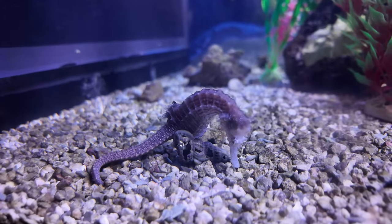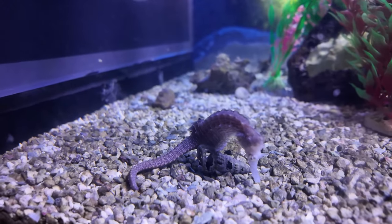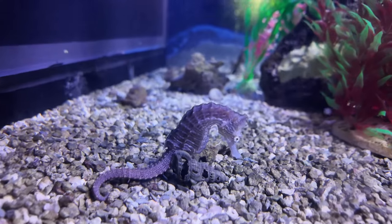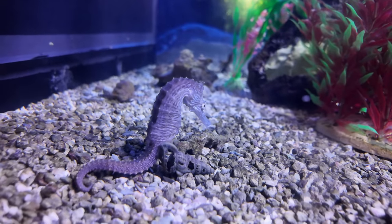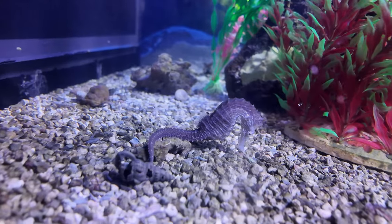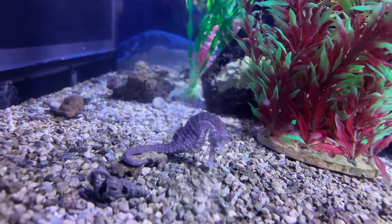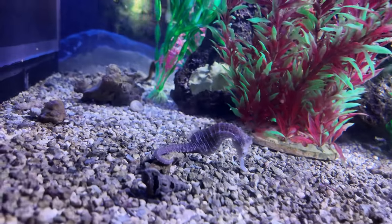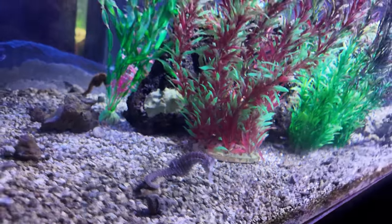And over here, check this out, one of the coolest sea creatures, in my opinion, is the seahorse. It's almost as mythical to me as a unicorn. Such amazing little sea creatures. There's another one over on the other side. He's a little bit bigger. Let's see if we can get him as well.